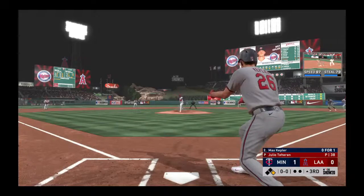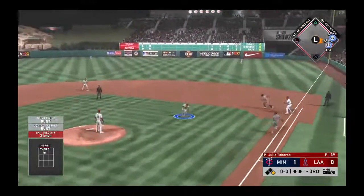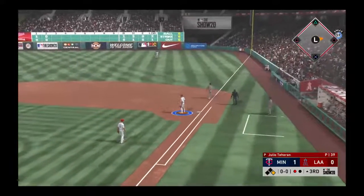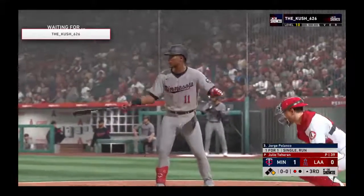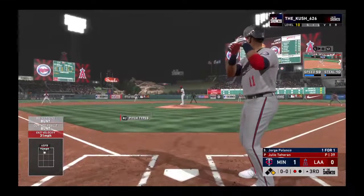Max Kepler the next to grab a bat. 0 for 1 here in the early going. Throw to second, and they get him. So the sacrifice attempt is unsuccessful here. So a runner at first with 1 man gone, and that'll bring in Jorge Polanco to hit next.